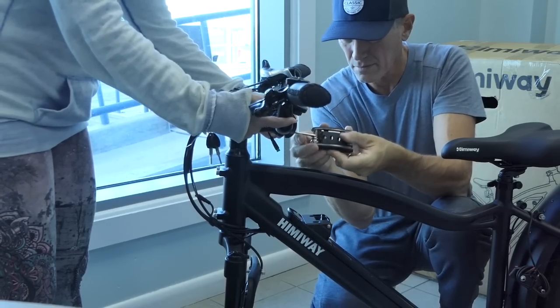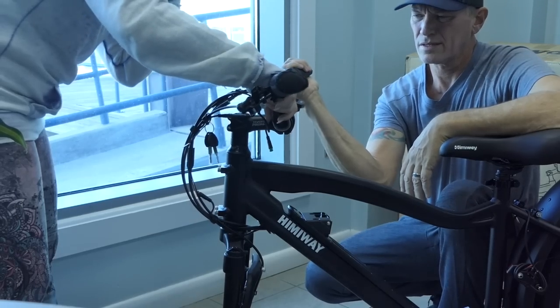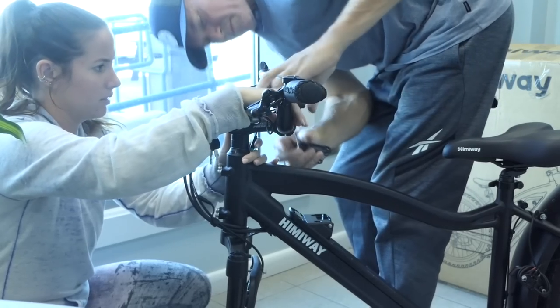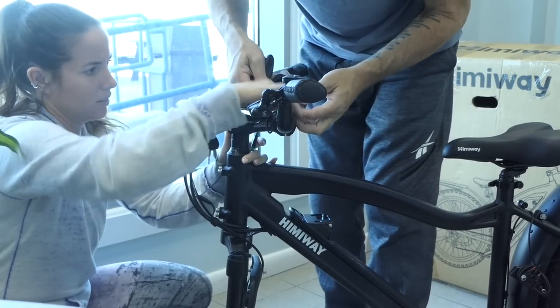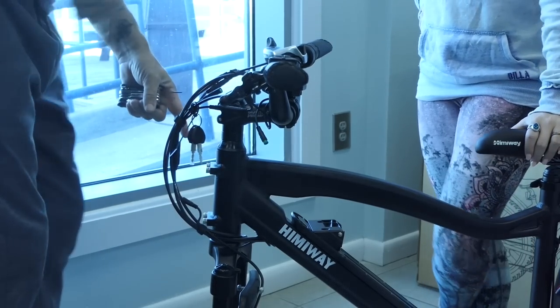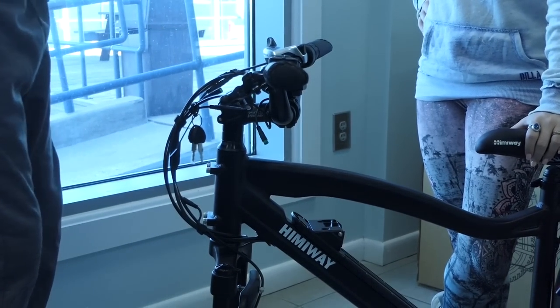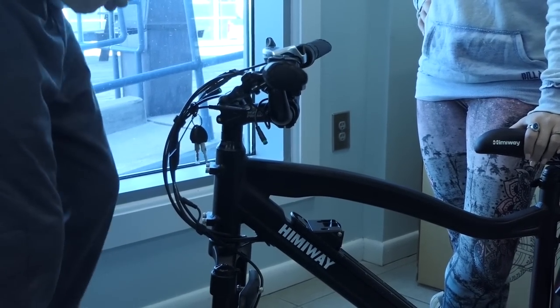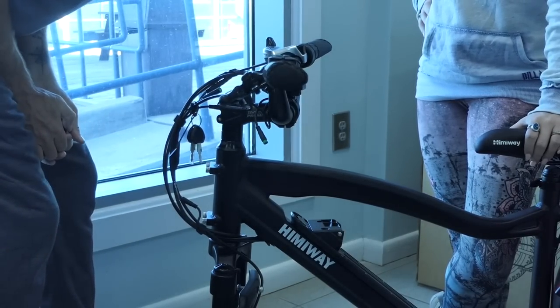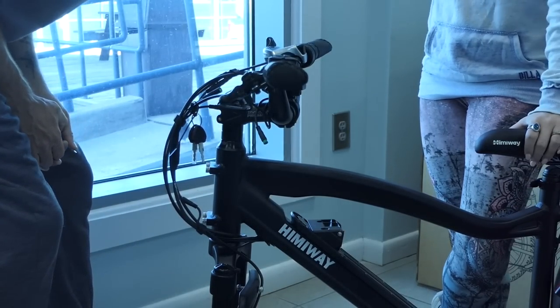Pop quiz for you guys at home. What's wrong with this picture? How's that gooseneck looking? Everything is facing this way. Right? The whole gooseneck gets turned around and then this goes on exactly like this. Okay. For those of you unfamiliar with bike construction, we're just trying to show you what not to do.